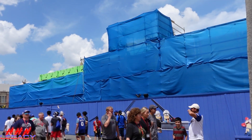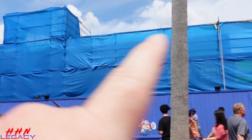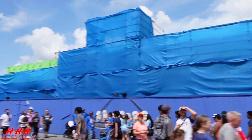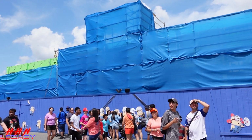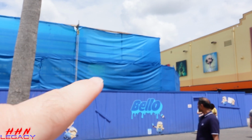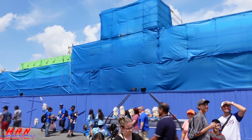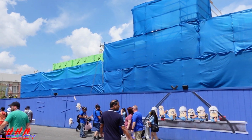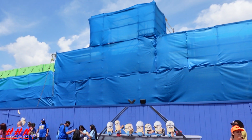Just look at the progress on the Minions Cafe construction. Still working. You can hear them sawing away in there. Food for thought: the VillainCon ride is supposed to be open sometime this summer. Progress coming along. We got some stuff over there that wasn't there last time.